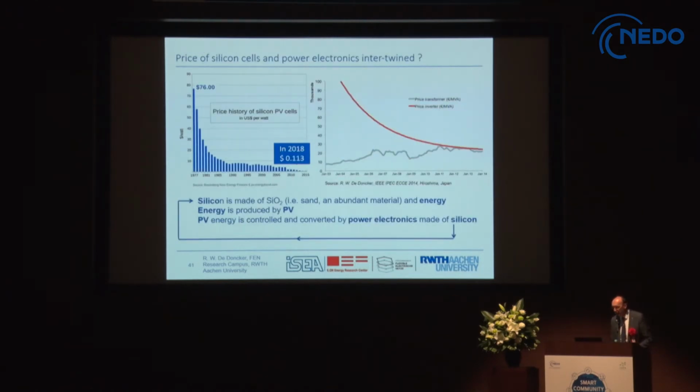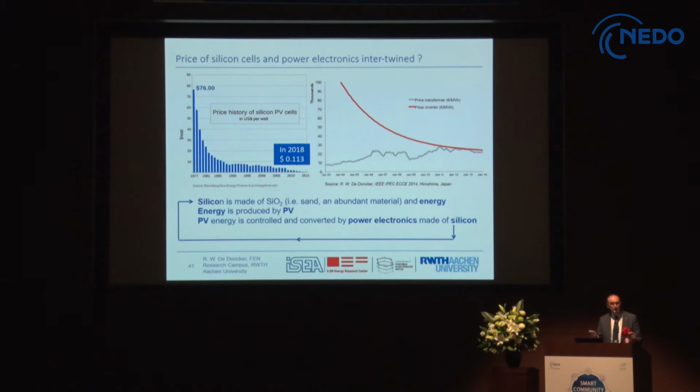And why do we believe that? Simply, silicon, PV, you see the prices of PV according to Bloomberg, is made of sand and energy. The energy comes from PV. And the power electronics is used to convert the PV energy into the grid or in applications. And that means that power electronics is made of silicon, that this is a loop, that the price of power converters goes down almost the same like PV. Ultimately, we will only use PV power. Even wind turbines are already more expensive than PV at this moment.